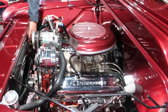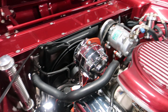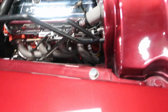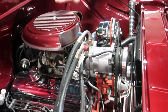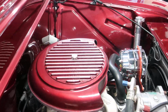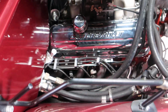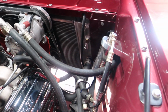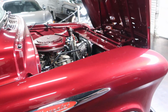You do have an aluminum radiator there. That's a BeCool radiator. It does have an electric fan on there as well. No overheating issues on this big 454. Really cool, artsy air filter cover. Matches the truck. And a completely rebuilt 454. You've got the AC ready to roll. And a cool hood design.